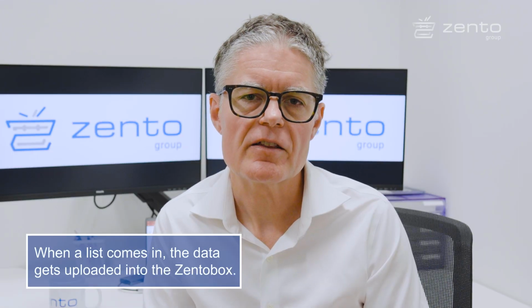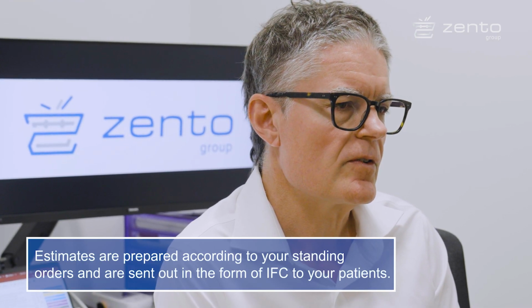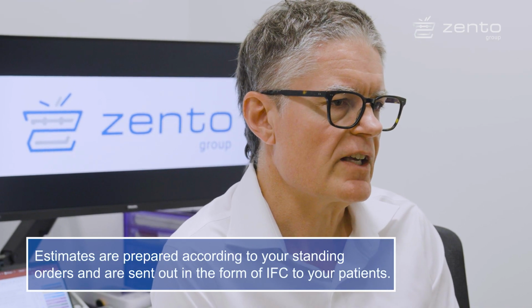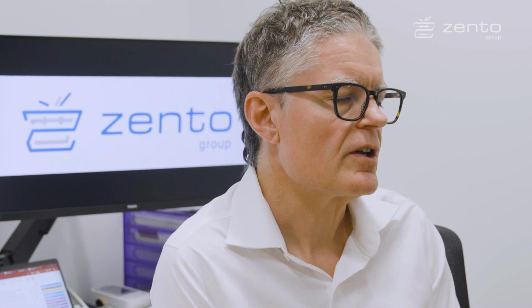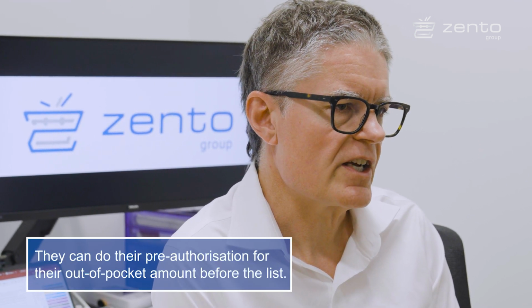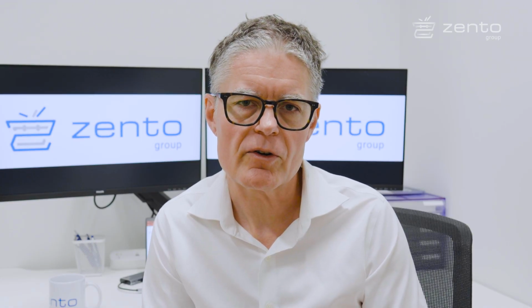When a list comes in, the data gets uploaded into the Zentobox. Estimates are prepared according to your standing orders and are sent out in the form of IFC to your patients. Patients then click on the button in the email so that they can do their pre-authorization for the out-of-pocket amount before the list. This gives you confidence to know that your credit risk is covered.